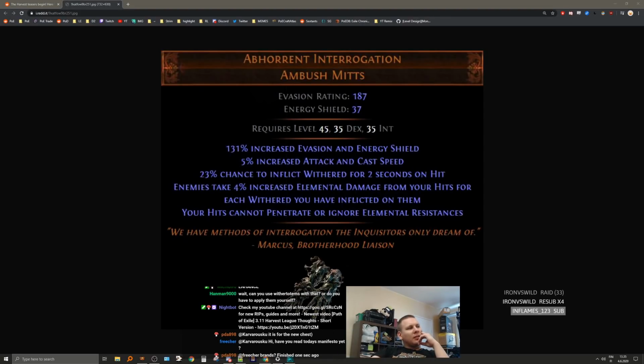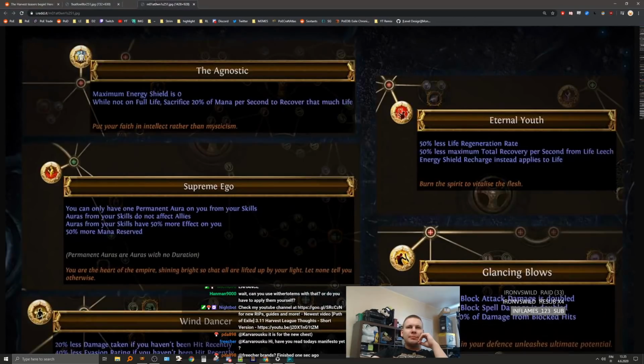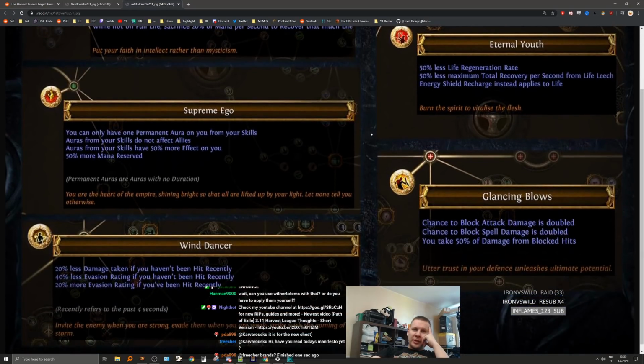In case you missed it yesterday, here are timeless jewel keystones. Yep, agnostic there. Eternal Youth. Yeah, so this is Scion life wheel. Scion life wheel is literally here. Damn, this is a really good spot. Supreme Ego is here on the Ranger. I haven't seen many people use Supreme Ego. Maybe we'll see some more use for it now.